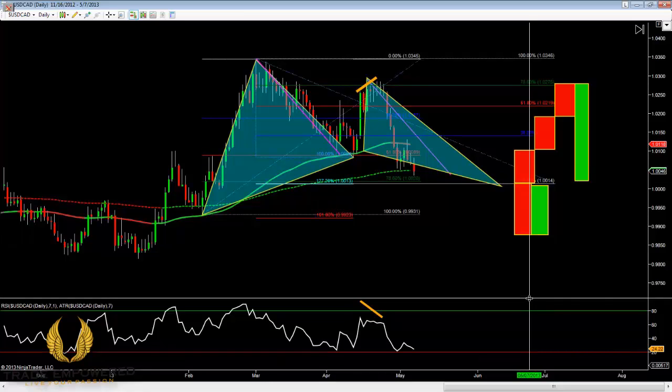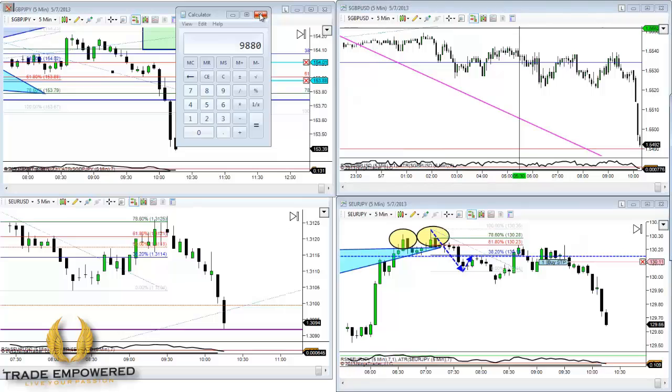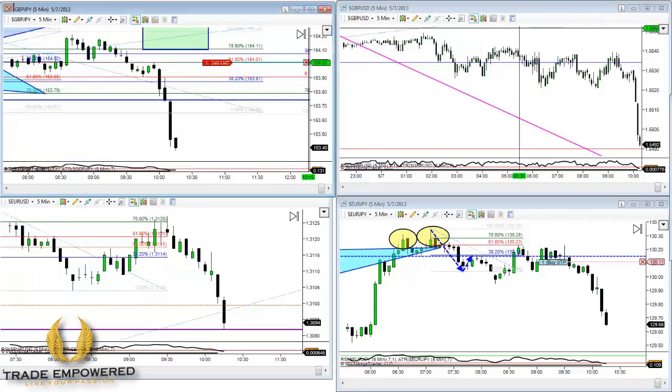It's a lot more than just saying you're going to trade it every time at the 786, because you're gonna blow an account that way. Target 2 hit on Euro Yen, probably stopped out of pound yen. Yep, stopped out of pound yen. Target 2 hit on Euro Yen.